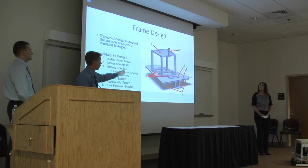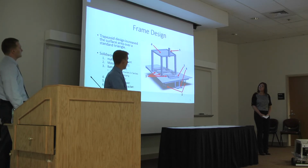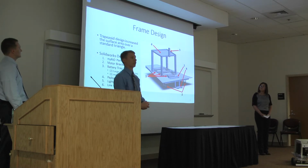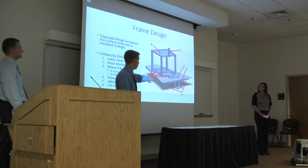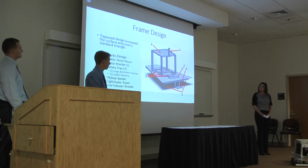Shown here in the SOLIDWORKS design we assembled, you can see here that the batteries are placed in the center of the AGV as well as the 100-pound payload. This keeps the center of gravity in the middle of the AGV for stability reasons. Also, you can see the NEMA brackets are located underneath the AGV as well.